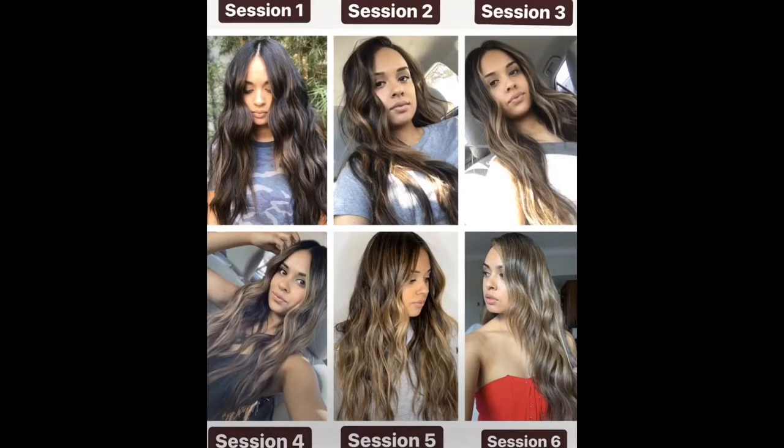This is grown out, so I want to say it's about 3 months now. It's a little brassy, but it just needs to be freshened up. Going lighter is a process and it didn't happen overnight, and I can show you guys the different pictures of the sessions I had. I would say this is probably like sixth session.